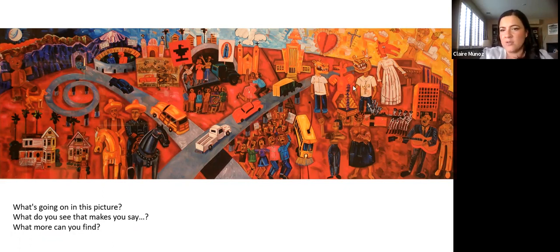And then we also see some cultural imagery, which is the masks on top of these bodies. And then also we are looking at these different skeletons. What else are we looking at in this image? What more can you find?